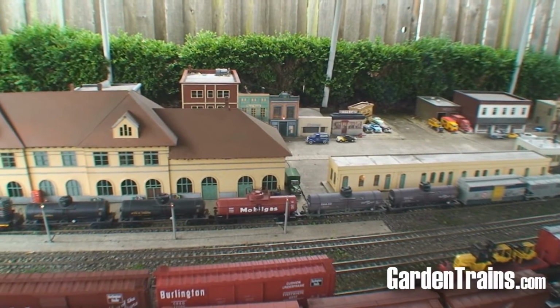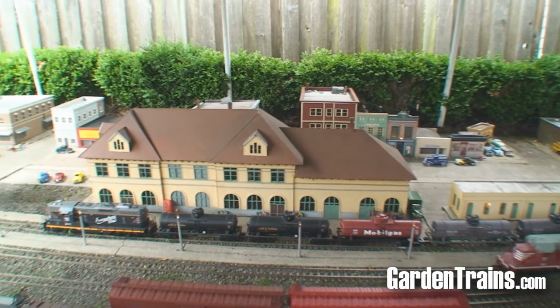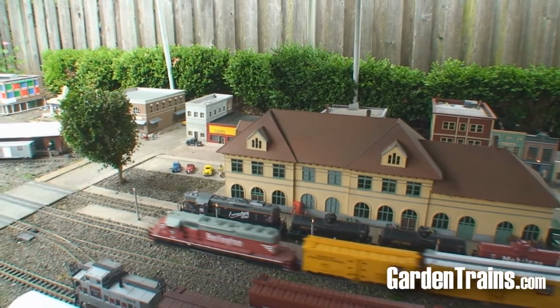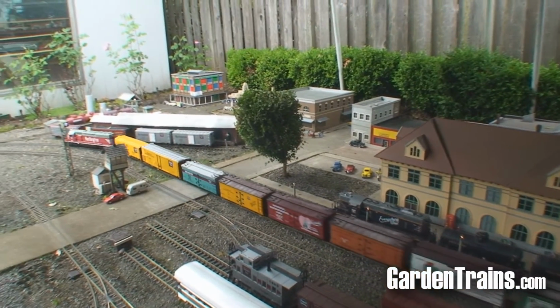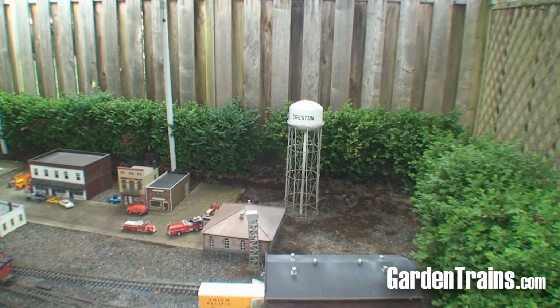I had drawings to go for the station and the utility building, so these are actually scaled perfectly and followed the engineering drawings. Most all the industrial buildings are scaled 1 to 32 and scratch built, including the water tower, which I'm quite proud of.